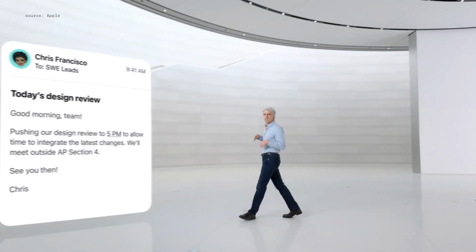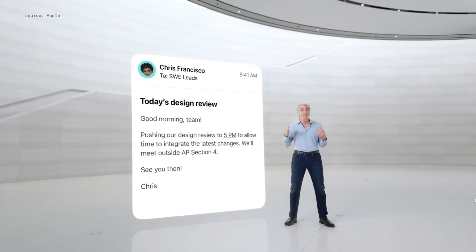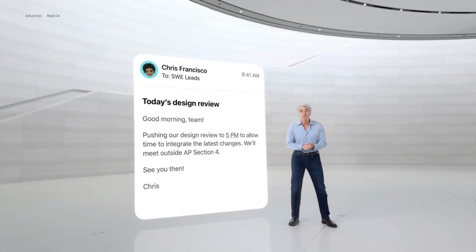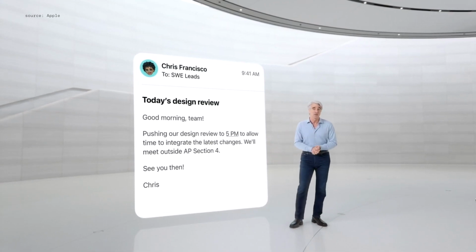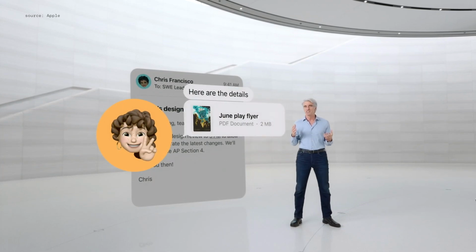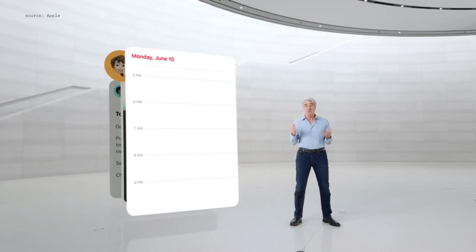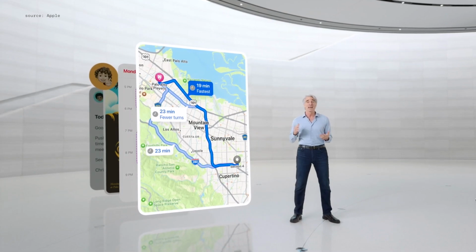Suppose one of my meetings is being rescheduled for late in the afternoon, and I'm wondering if it's going to prevent me from getting to my daughter's play performance on time. Apple Intelligence can process the relevant personal data to assist me. It can understand who my daughter is, the play details she sent several days ago, the time and location for my meeting, and predicted traffic between my office and the theater.